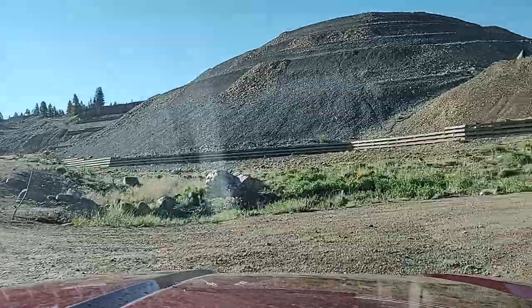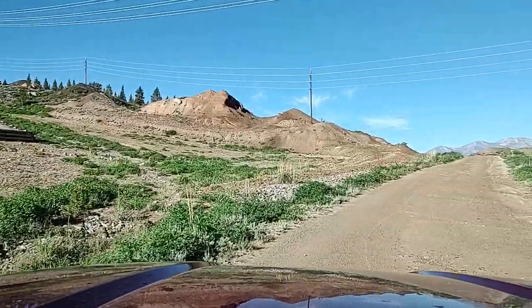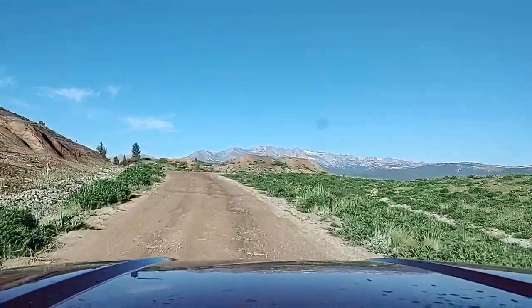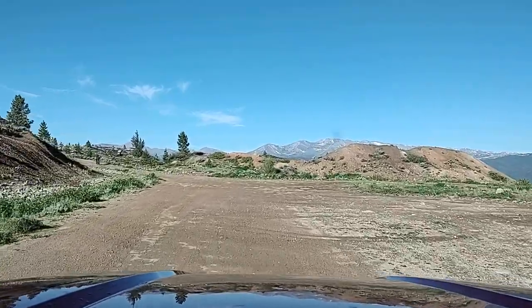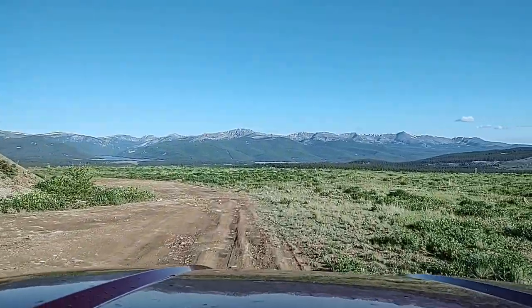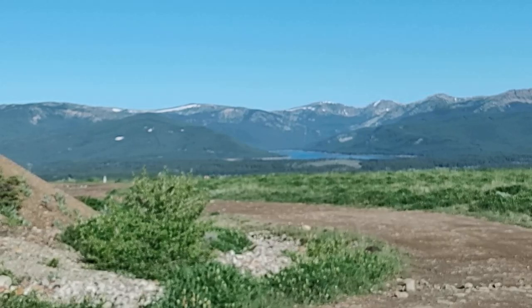Give you a look at some of this over here. All the workings over here. So if you're a mining geek like me, this stuff's fascinating. If you're not, well, sorry for the diversion. See that down there? Way down there? That's Turquoise Lake. That's where we were yesterday afternoon. Beautiful setting.